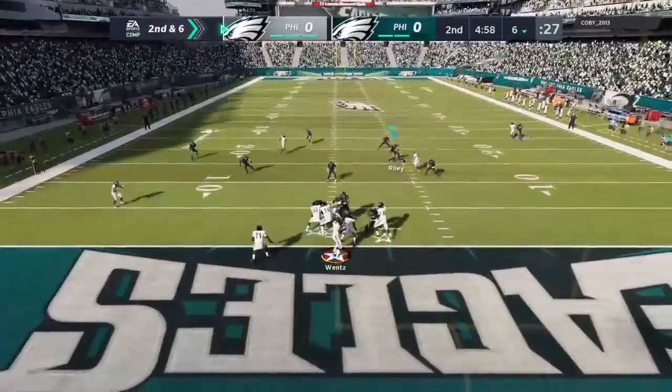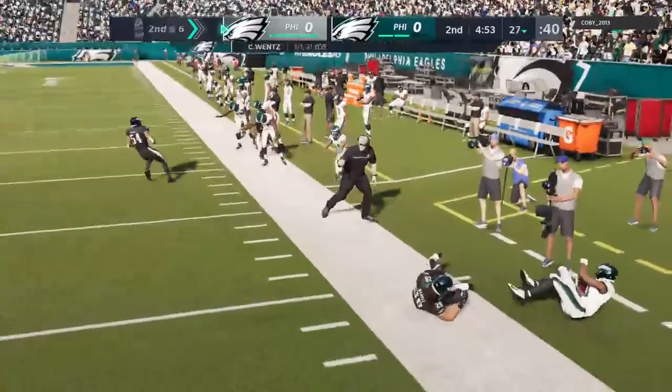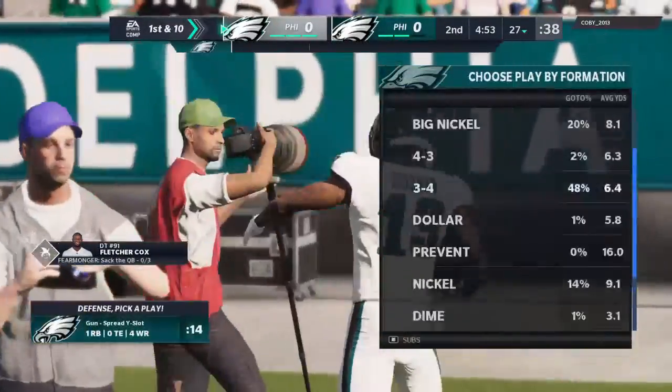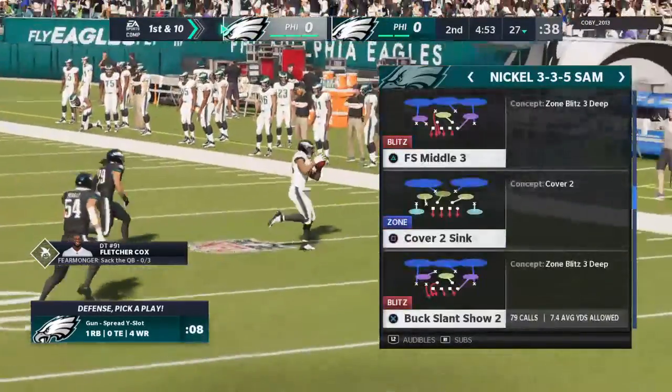Play fake to Sanders. Now here's Wentz. And he finds his target. It's Marquise Goodwin. And he'll take this across the 25 before going out of bounds. A gain there of 21 yards. First down, Eagles. How about a guy proving his worth in different ways?